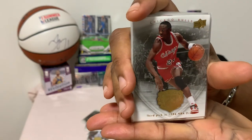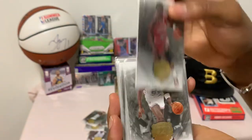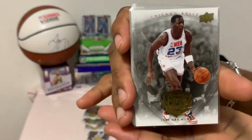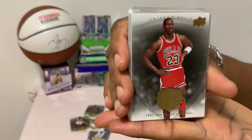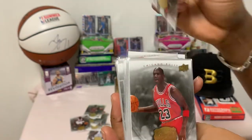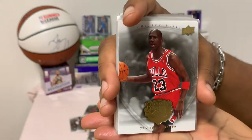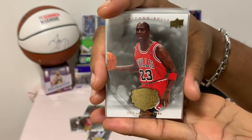Third pick in the 1984 NBA draft. '85 NBA All-Star. '85 NBA Rookie of the Year. He was a third overall pick. 22.7 points per game in 1985-86.